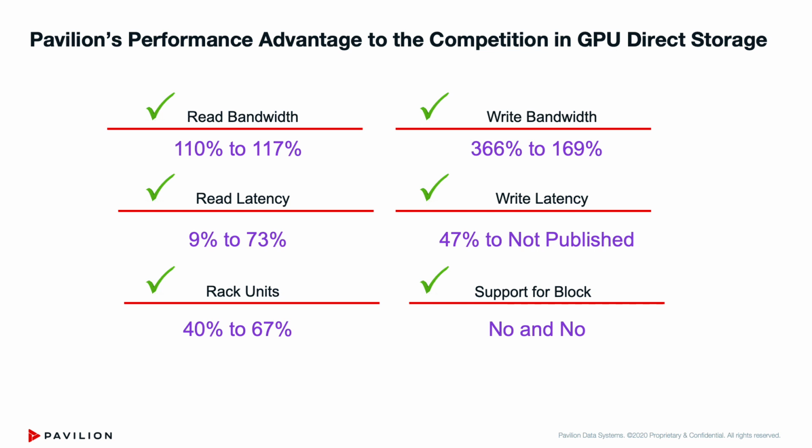Read bandwidth, we do 110 to 117%. In that same test, the latency is 9% of the latency of the competitor to 73% of the other competitor. From a write bandwidth, we're 366% of the first competitor, almost 170% of the second competitor. At a latency of less than half of the competitor, and the second one does not publish. From a physical size perspective, we're 40% the size of the first competitor and 73% the second, and neither one of those guys support block. So again, anywhere that you look at it, our performance relative to our file and our block is unsurpassed in any one of the categories. Compared to the competition, put a check mark by Pavilion.